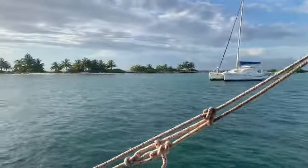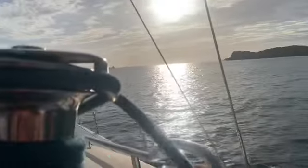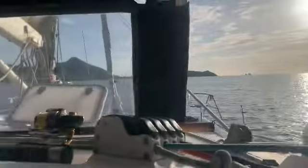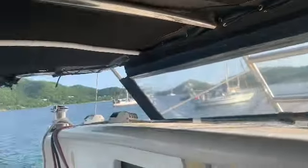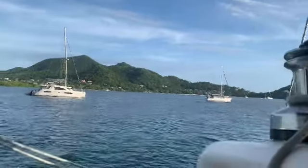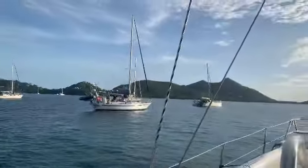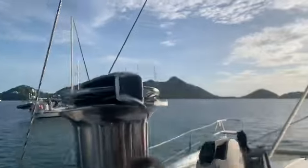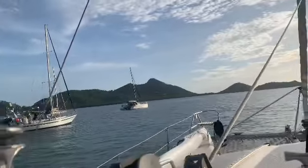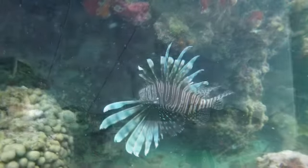No more mooring balls available, so we had to anchor, which is fine. And we've got a few boats with us. Our rally boats, there's Fob, Bully, Calypso, Twende, and Gumball. So all safely anchored for the night.